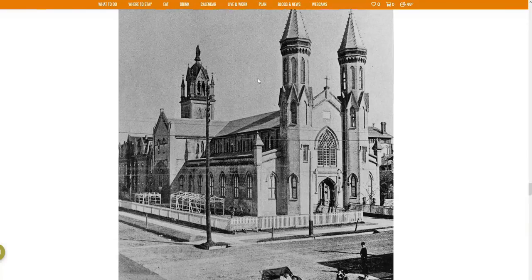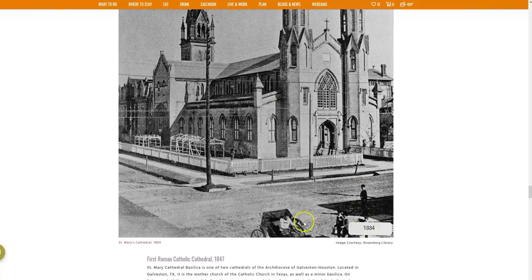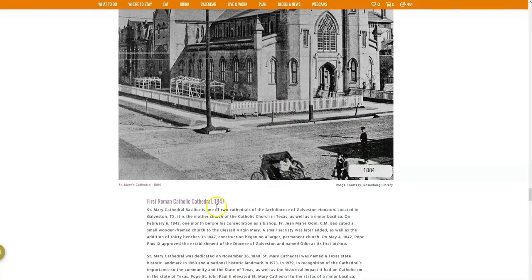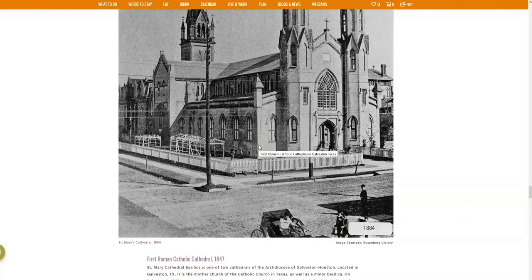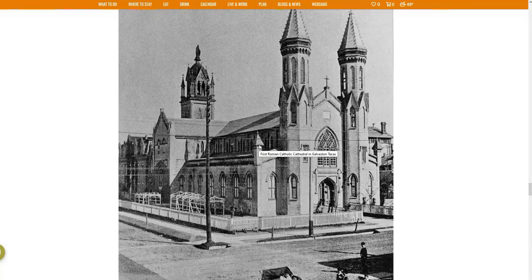Oh my gosh, I haven't even looked at these pictures. Look at this one. 1894. Got our horse and buggy. Built 1847. So this was constructed, guys, 11 years after the city was founded, and what would that make it? 31 years after the first Europeans turned up.